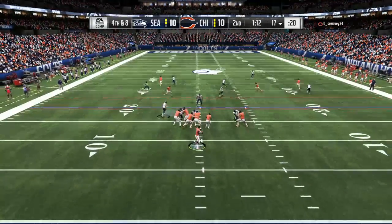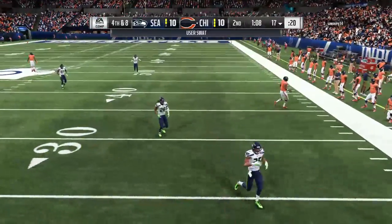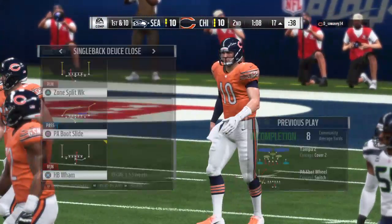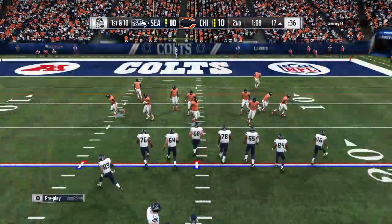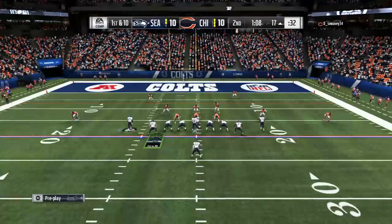They'll indeed go for it with Trubisky. And this is incomplete. Boy, a curious decision to go for it. Doesn't pan out. And boy, possession here turns over with the football already being in the red zone.